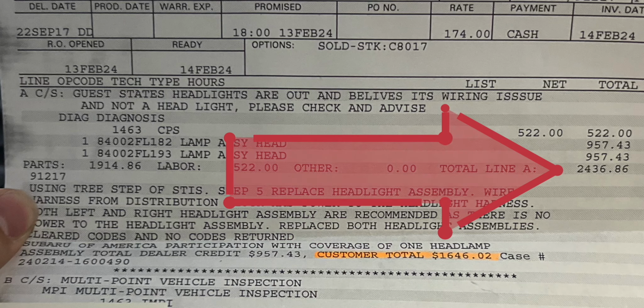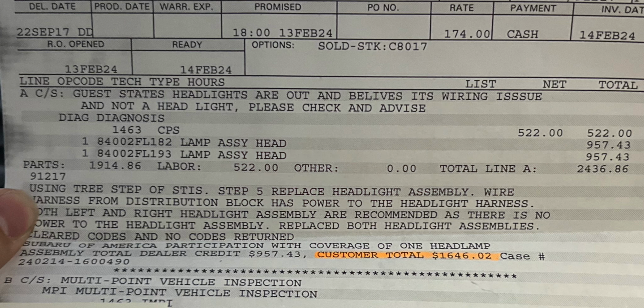Cheapest I could find them prior to my son going in was about 800. I think it was 75 or 80 at Herberger Subaru out of Colorado. And that's a great resource if you're looking for parts for your Subaru. They usually have really good deals over there. So the initial estimate for the car with labor and everything to just change out the headlamps was, I think, around 2,600 bucks. And I'll put the receipt up on the screen so you can take a look at it.